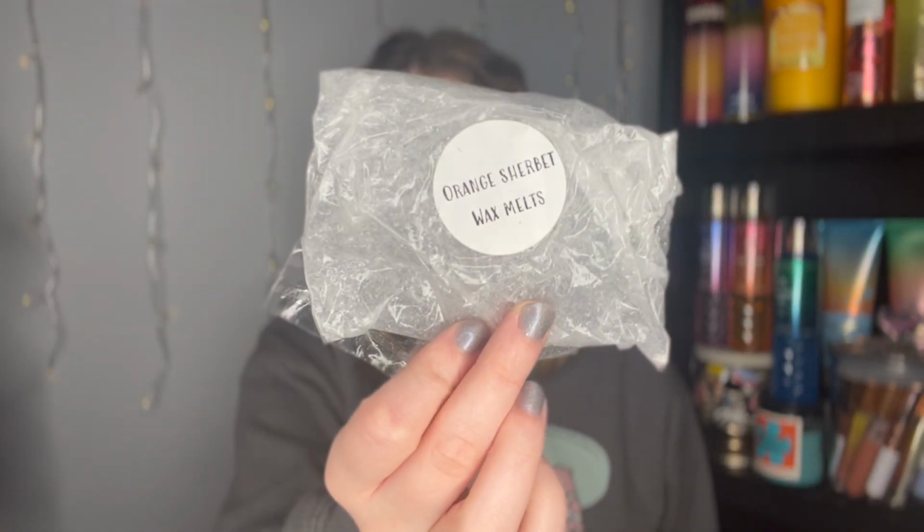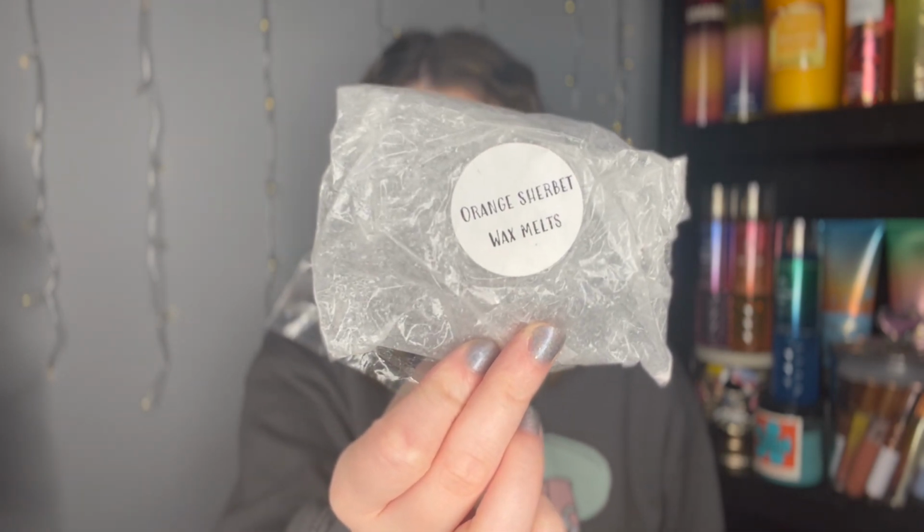Then there was this Orange Sherbet wax melt, or sherbet. I'm not sure how to pronounce that.